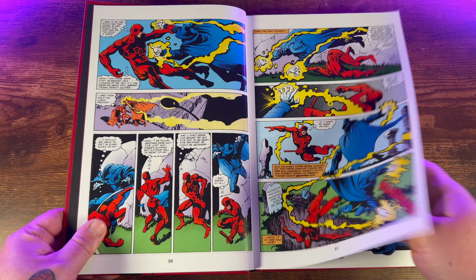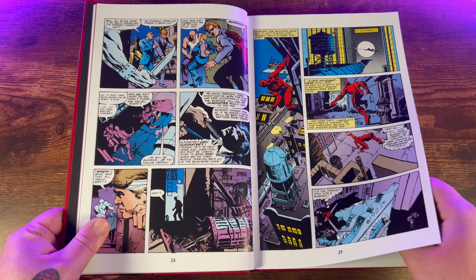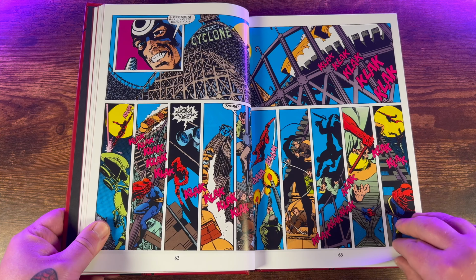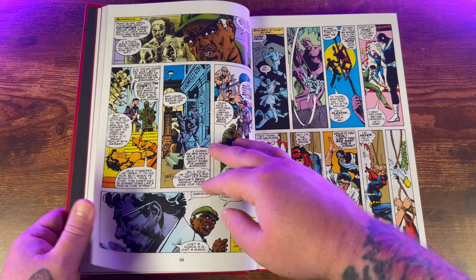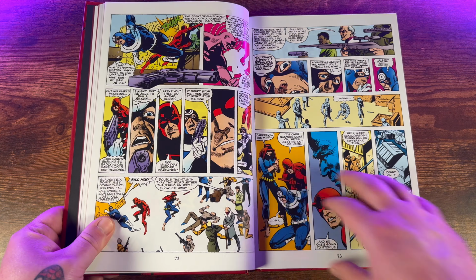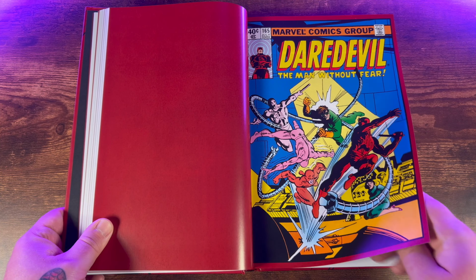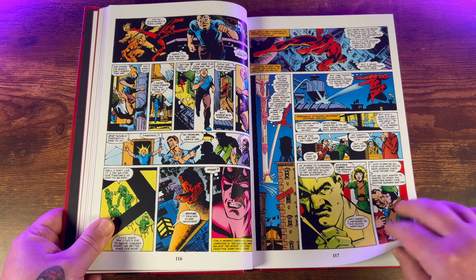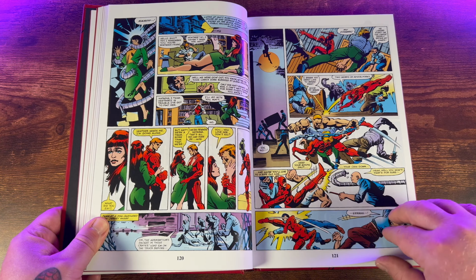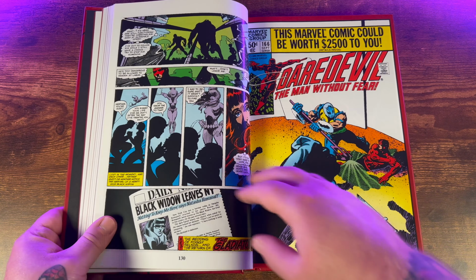So the first couple issues aren't actually going to be Frank Miller. I forget who the actual artist or the writer is for these first couple issues, but then it picks up, I think 165 is the issue where Frank Miller starts it up. You get this great issue here with Bullseye and Daredevil battling on this roller coaster and stuff. Fantastic stuff in there. The Incredible Hulk is in here. Great Daredevil villains, man. This is just a must-have book for sure. And if you're a Daredevil fan, this is one that you need in the collection.